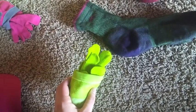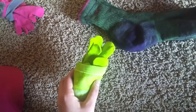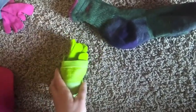I've used them for a ways and haven't had any problems so far with blisters, which is great. So I'm excited for these.